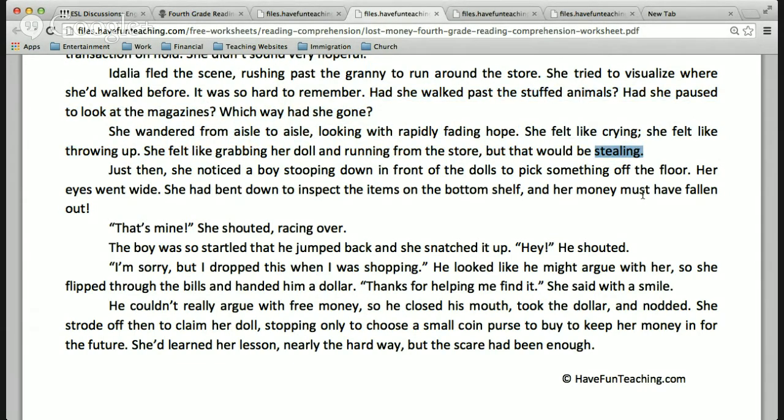Stealing. Okay, good. Let's go to the word store. Give me a good R here. Store. Store. Okay, very nice. Let's go to the word aisle. Instead of isle, okay, it's aisle. The S is silent. Island. Good. So it's from aisle to aisle.